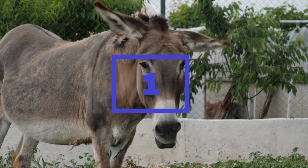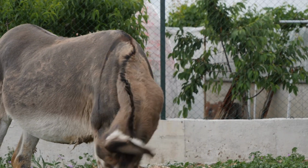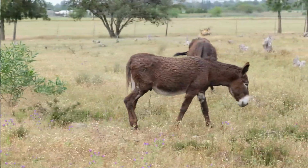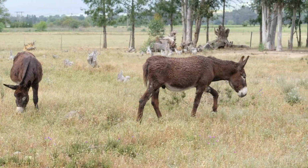First fact. Donkeys have been around for a really long time. They evolved from a wild animal called the African wild ass. This means that over time, the African wild ass changed and became the donkey that we know today.